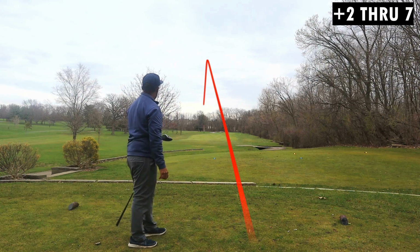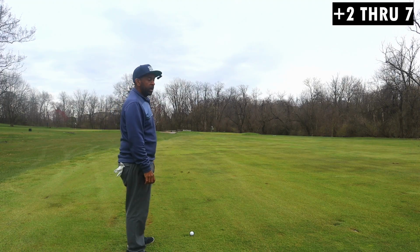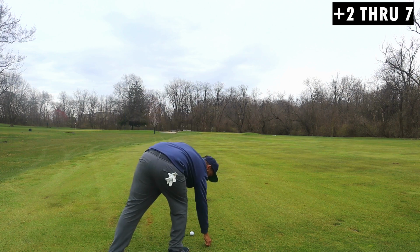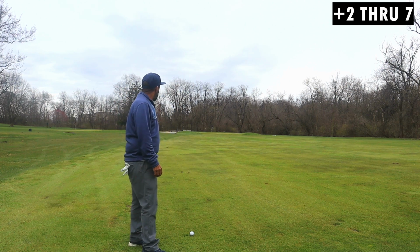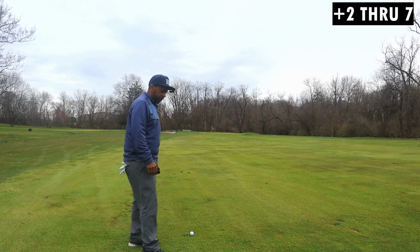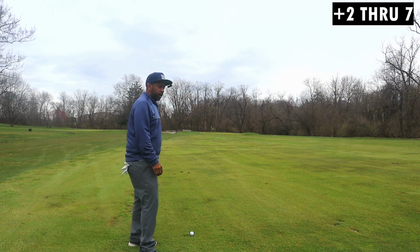Blue pin, 104. Green is pretty small, so it's not a lot of room past the pin. Wind is hurting a little and more across. I don't think we can hit a 48. It's going to be a pitching wedge. The pin's tucked left, so I'm going to take it a little bit right of the flag and take a little bit off of it.